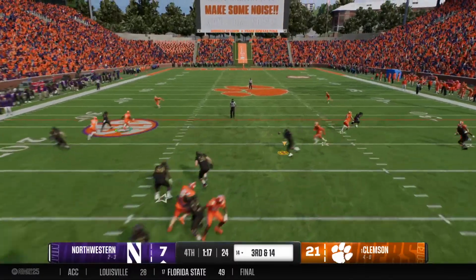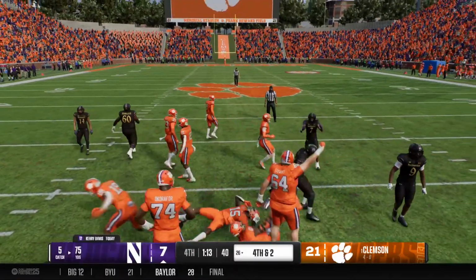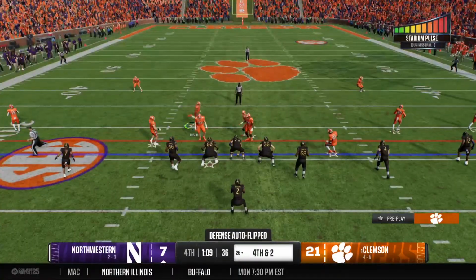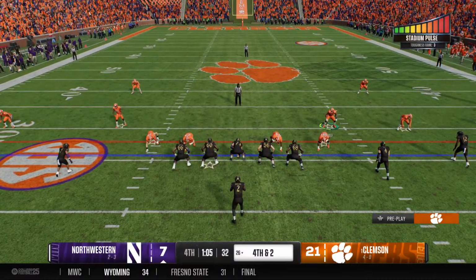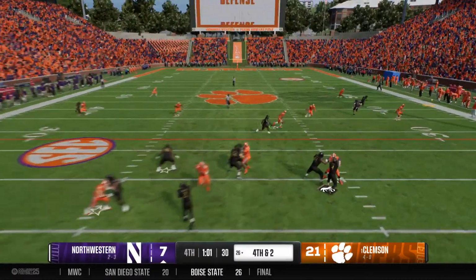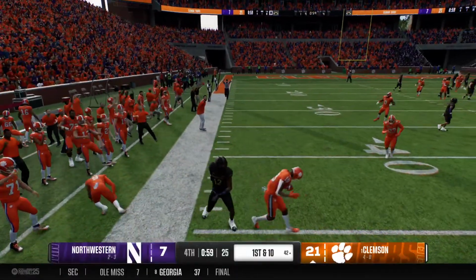On 3rd and long, a check down would be the last resort. And sure, tackling there to keep him from getting to the first down marker. Down by multiple possessions, they can't come up empty on this drive in the fourth quarter. They'll go for it on 4th down. Throws to the wideout. Fires into traffic, picked off.